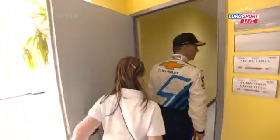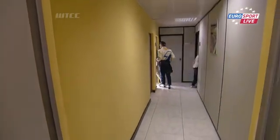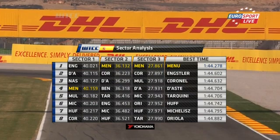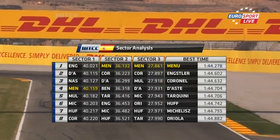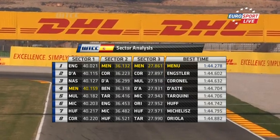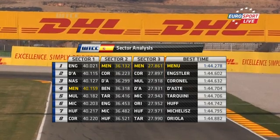And now some slightly soggy drivers will head off into our little interview room, where hopefully Ben Constantius will be waiting for them so we can have a little listen. Well, Menu certainly very quick indeed around the twisty bits. Now that surely is the bit that a heavily laden Chevrolet should be worst at. Yeah, you'd think so, but obviously it's not today. But bearing in mind he was out there at the start on his own as well, that's always going to help. He hasn't got to defend too hard, and he did get away quite well from the line. So let's hear now from our race winner.